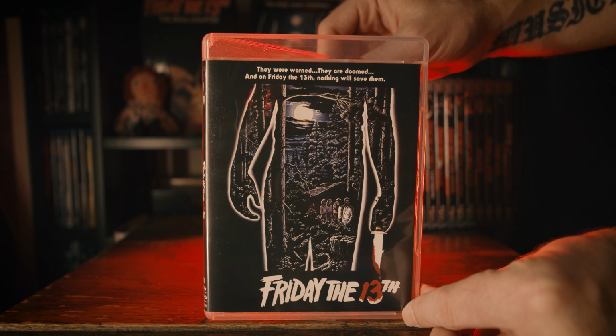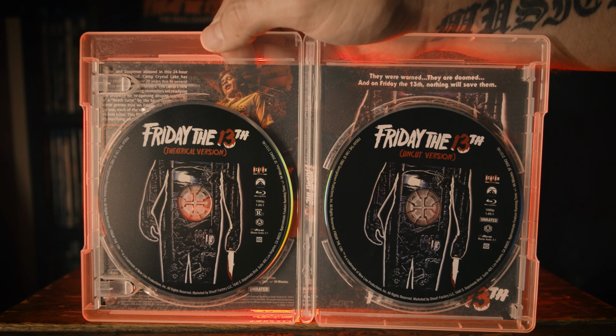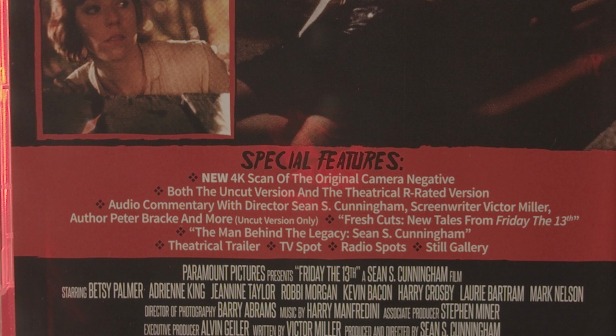Friday the 13th, which is what kicked it all off in the beginning, is one of the most important films of all time in terms of horror, but this disc has something very special with it, and that would be the uncut version. So getting the uncut version on Blu-ray is a real treat for fans out there. Going over what's on each of these discs would be a lot of work. I can list it on the screen, but I'm not going to go into detail on each thing. But I will say that this is from a 4K transfer of the original negative, so it is spectacular to see the original film in all of its glory on Blu-ray.